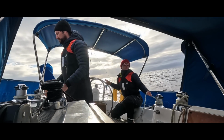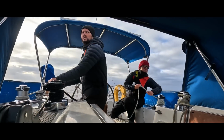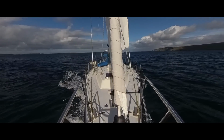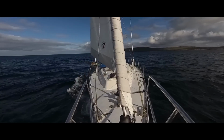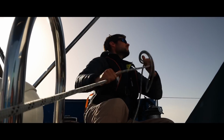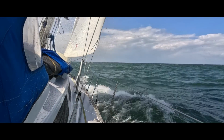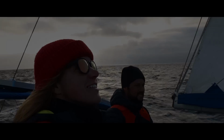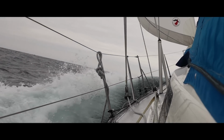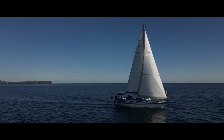Over the last 7 years, we have circumnavigated the world on our 37-foot sailboat Florence. Now, it is time for a change of tack. We are setting out to face the challenges of wind and tide as we attempt to circumnavigate our home country. Join us as we explore the coastline of the UK, from picture-perfect seaside towns to the wild isles of Scotland. This is Sailing Around Britain.